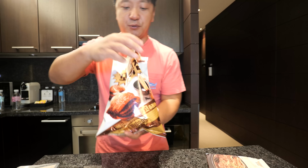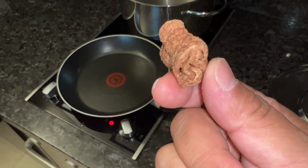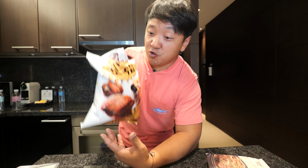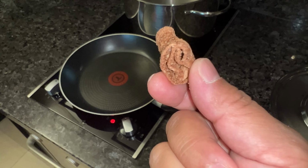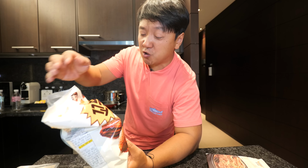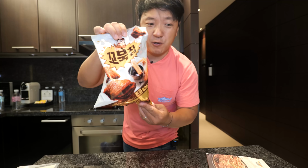These are churro chips. This is amazing. This is a must try. These chips, oh my God. I could just sit here and eat this all day. The multiple layers create such a crispy texture. Inside there's chocolate. It really does taste like someone took chocolate churros and flattened them out into chips. Oh my gosh. This is absolutely mind-blowing.